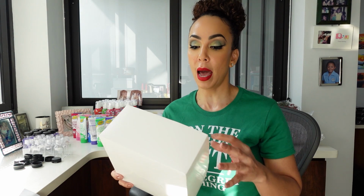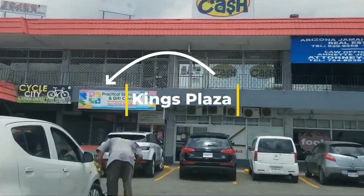All right, so the first thing that I needed for my box would be the boxes. I actually got these locally here in Jamaica at Practical Stationery. That's in King's Plaza. You can start there for a lot of your shopping because they have a lot of things. And then of course in front, you can go to Michael's or wherever. So I'm going to start with a box.